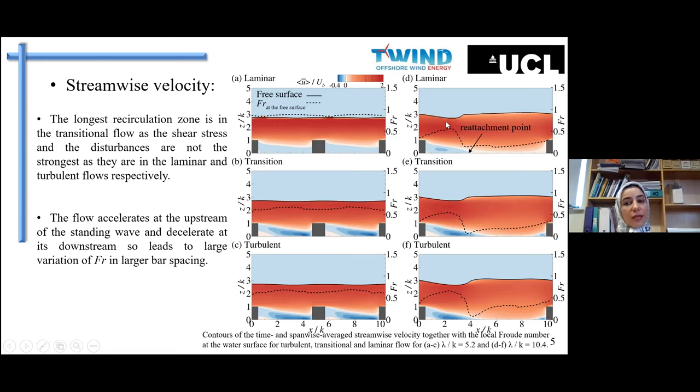The reason here is that we have an increase in the streamwise velocity at the upstream of the standing wave, and then there is a reduction in the streamwise velocity because we have a larger cross-section available here, since we do not have the recirculation zone, and we also have a jump or increase in the water surface elevation. So we have a larger cross-section, and in order to keep a constant mass flow rate, we have a smaller streamwise velocity. So larger streamwise velocity at the upstream of the standing wave and smaller streamwise velocity at the downstream all lead to an increase of the Froude number upstream and a decrease of it downstream of the standing wave, respectively.